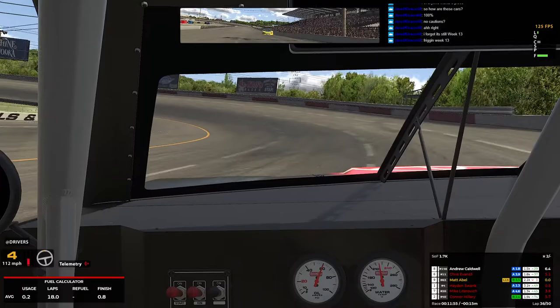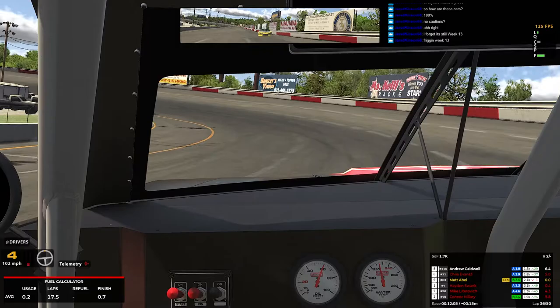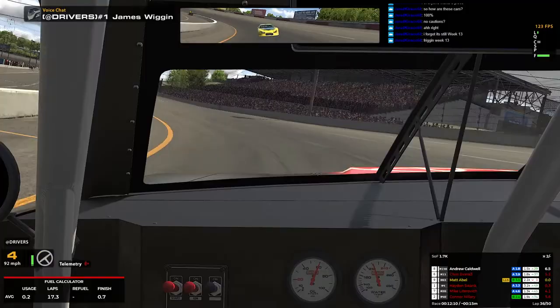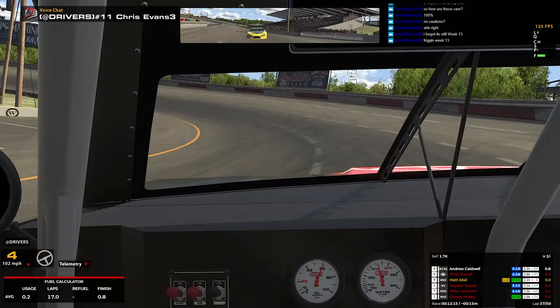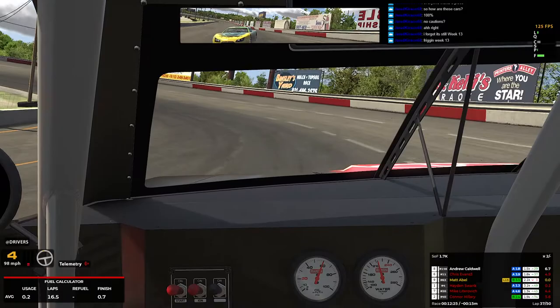The gap to Caldwell ahead is increasing. It's now 6.7. I just keep misjudging how wide these cars are. Well, with my setup, I just can't hit the turn on halfway up there. You've just done a 19.8. P9. Car inside.